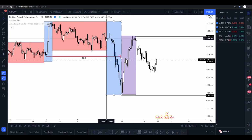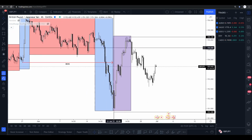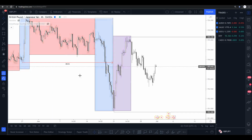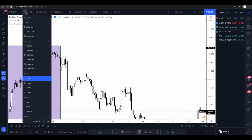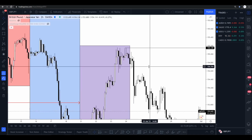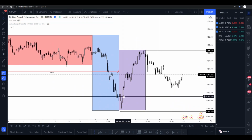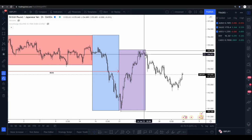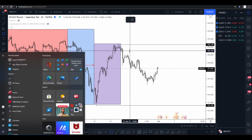The market pushes up, taps into an IC, and then goes back down. Now, one thing that I am slowly realizing is if you go down to the 1 hour time frame, I think it was the 1 hour, or maybe it was the 45 or the 2 hour. Yeah, I'm gonna say the 2 hour one. So at the end of this retracement and the start of this move down, there is a pretty clean 2 hour institutional candle.